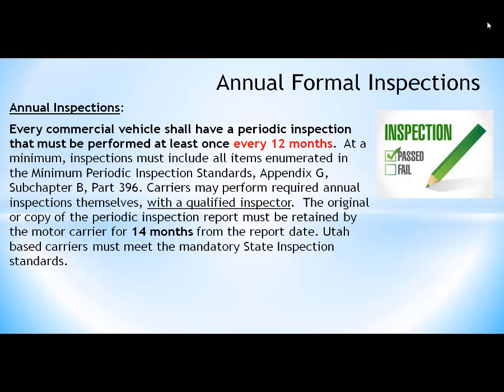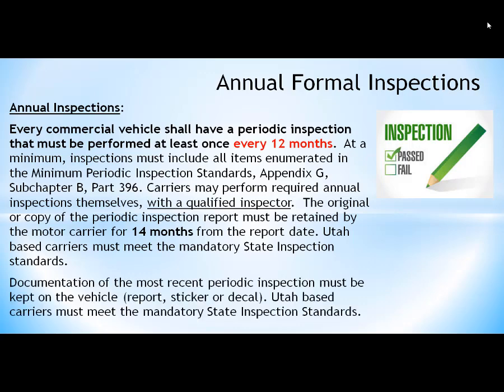Utah-based carriers must meet the mandatory state inspection standards, and these inspections are required to be performed on trailers as well as motor vehicles. Documentation of the most recent periodic inspection must be kept on the vehicle, report, sticker, or decal.